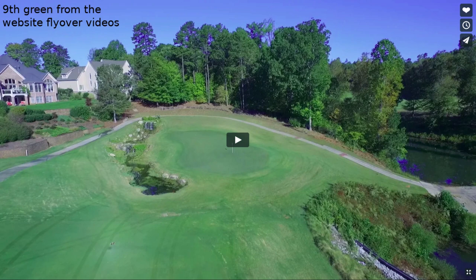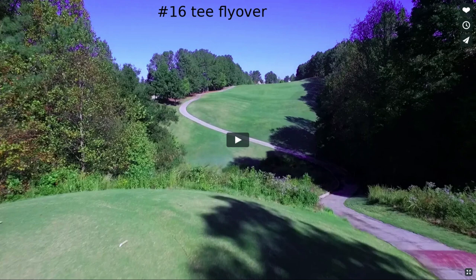It's not really big. It's not ostentatious. It's not one of these colonial style clubhouses like Virginia National or something. But it was a nice modern facility, and they had these nice modern carts. They were gas carts, but still pretty quiet carts.